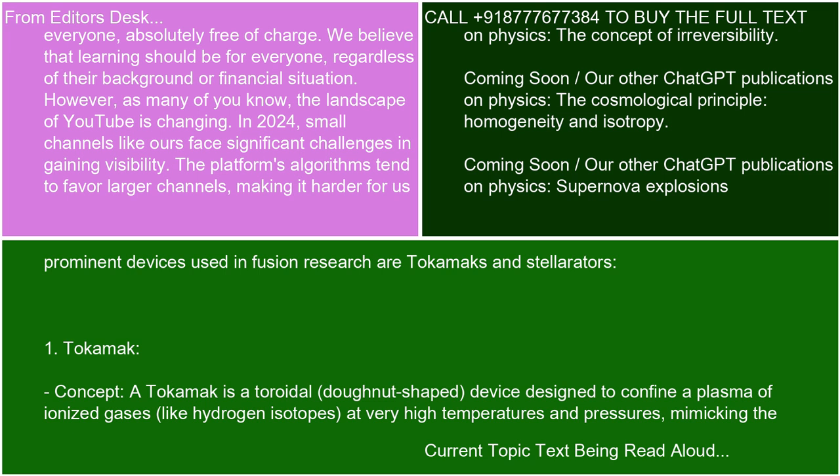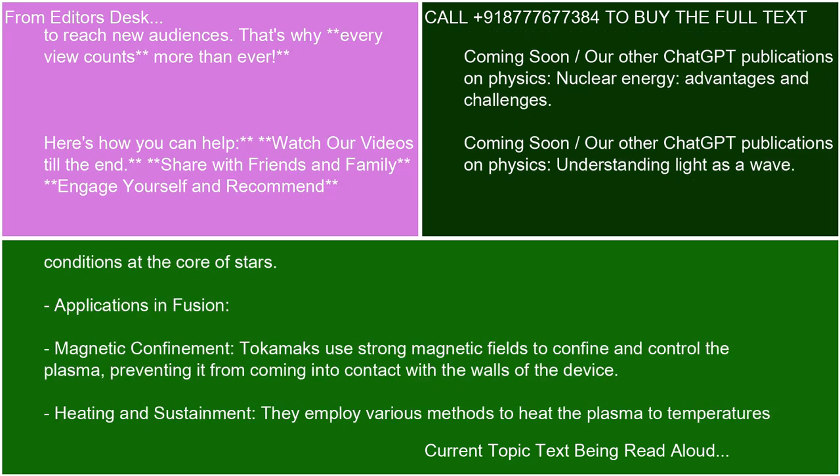1. Tokamak. Concept: A tokamak is a toroidal, donut-shaped device designed to confine a plasma of ionized gases, like hydrogen isotopes, at very high temperatures and pressures, mimicking the conditions at the core of stars. Applications in fusion. Magnetic confinement. Tokamaks use strong magnetic fields to confine and control the plasma, preventing it from coming into contact with the walls of the device. Heating and sustainment.